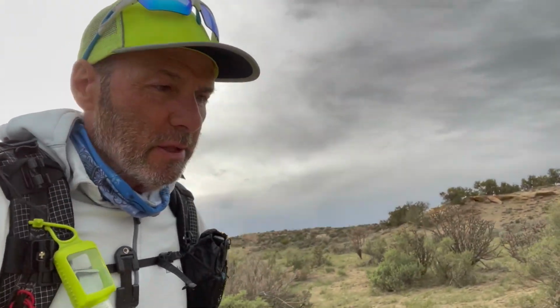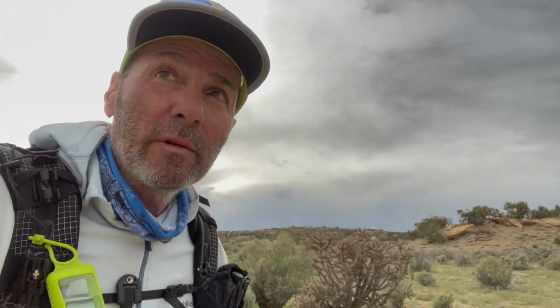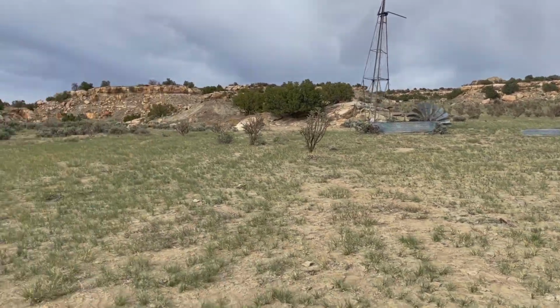So it did rain on us at that water cache, but now it's not too bad. There's still some dark clouds, but got some sun coming out there. Trying to get the last couple miles of the day, maybe do 22. That would leave us about 22 left to Cuba. Mile 600.1.